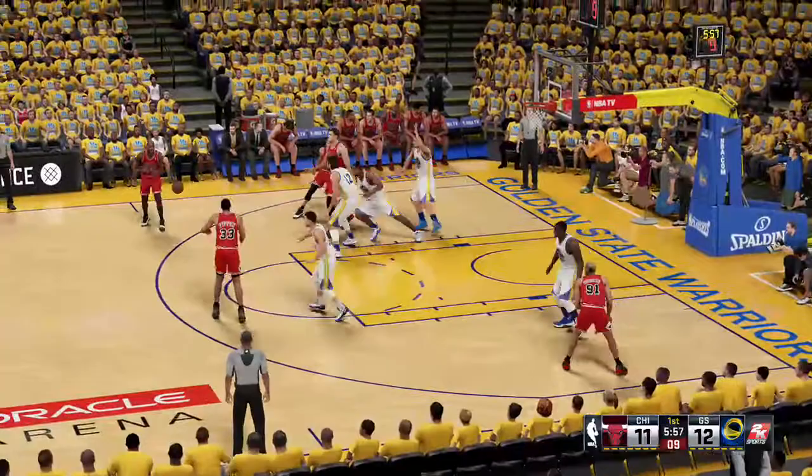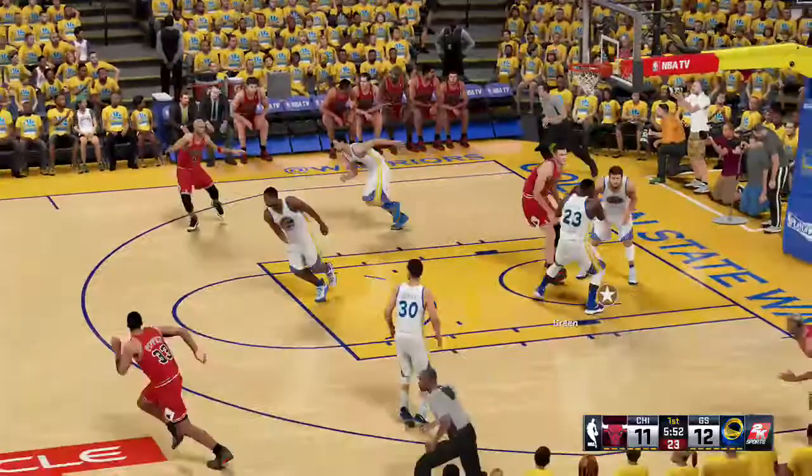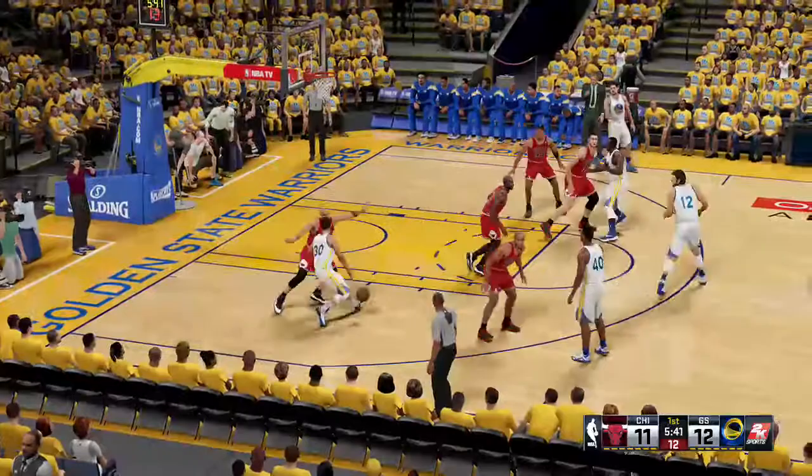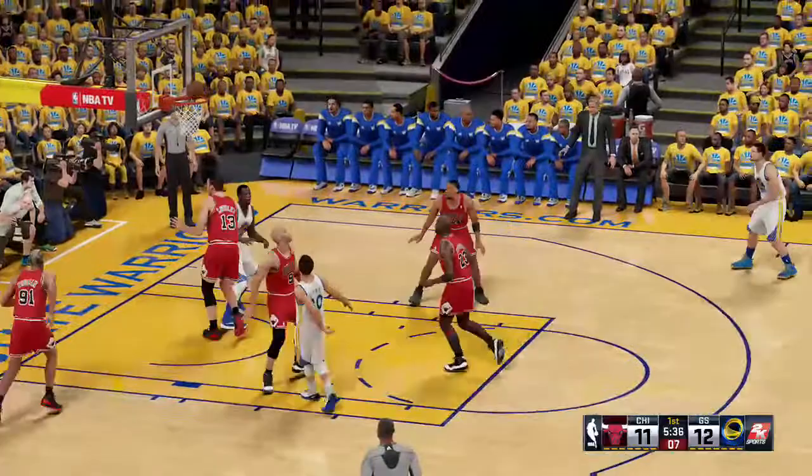Here's Longley. Green with the rebound. You rarely see him missing dunks, but the defender was right in his face on that one, and it threw him off just enough. Curry attacking. The 11-footer, and good. Got the friendly bounce off the right side of the rim.